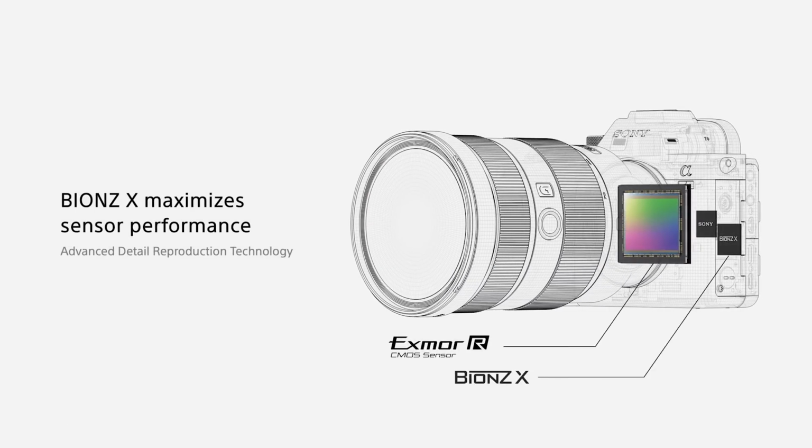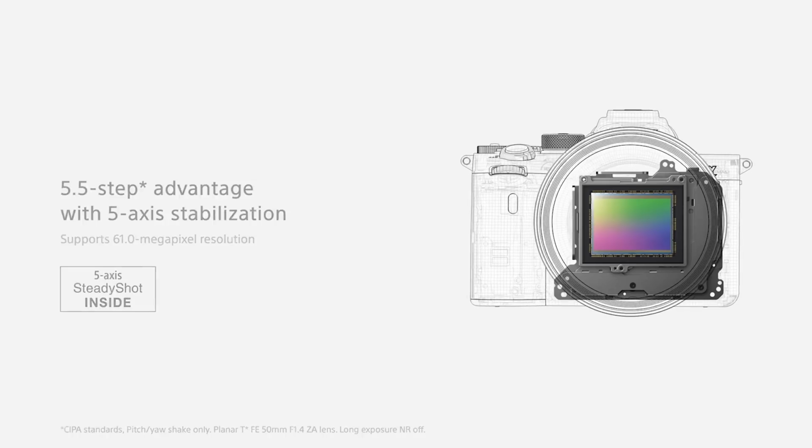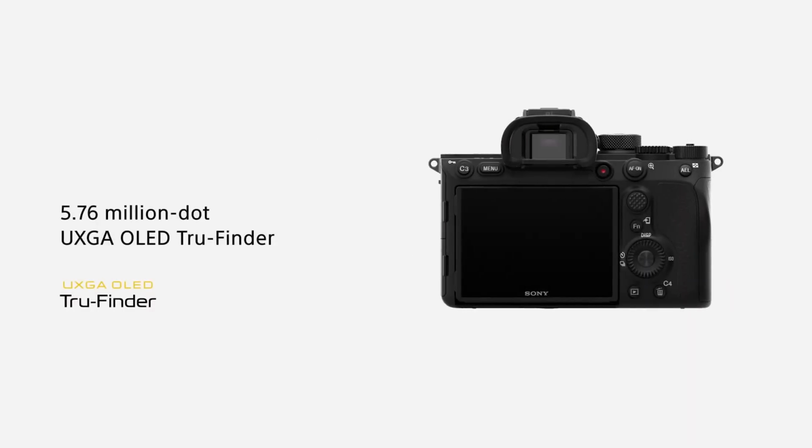Now, I don't think the body or shooting speed will change much either, and honestly, I think this might be a tweener update unless they go mega megapixels. Huge.